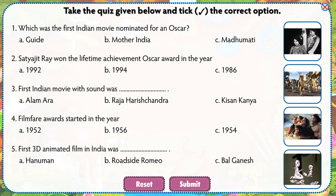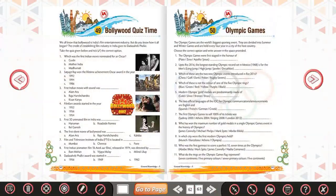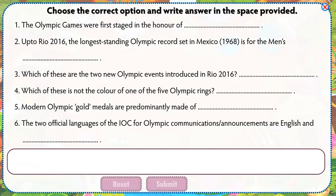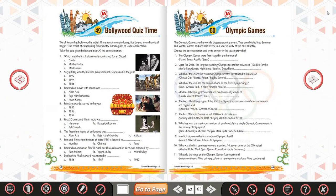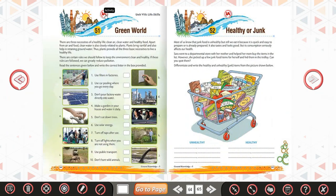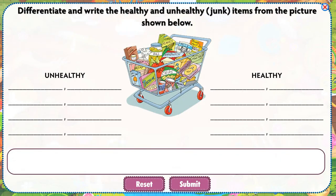Take the quiz given below and tick the correct option. Choose the correct option and write answer in the space provided. Read the sentences given below and write the correct letter in the box provided. Differentiate and write the healthy and unhealthy junk items from the picture shown below.